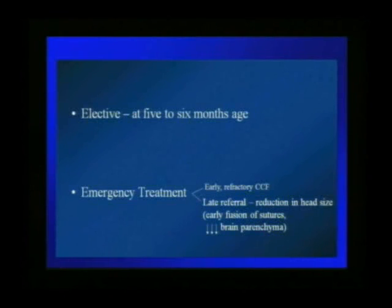Ventricles go on dilating, the sutures are closed, the parenchyma of the brain goes on shrinking, and that is the time that we have to treat these kids in emergency. But that is generally the time that the kids will be 2 to 3 years of age. The good time to treat them is 6 to 8 months.